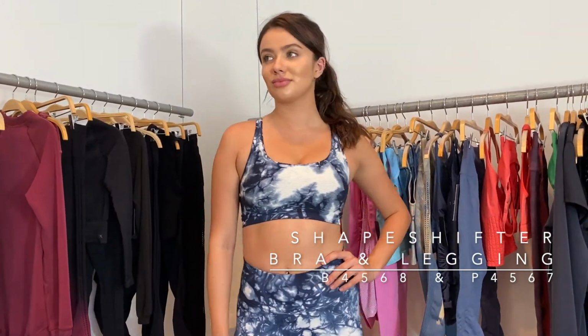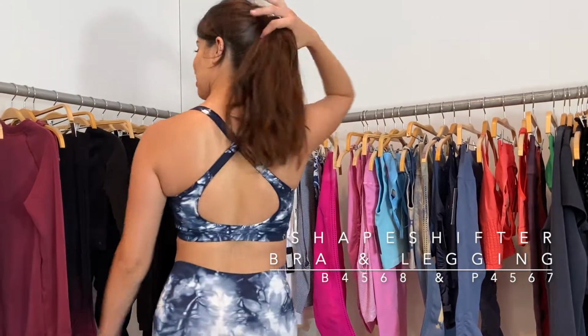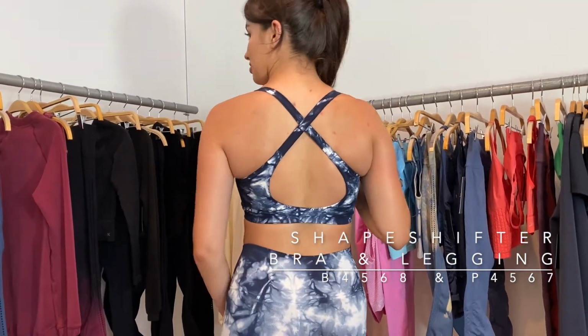We're showing these here in our individually hand-dyed coconut and astral aura. So no two will be the same, and expect color variance from piece to piece. We also have this set in mineral washes as well.